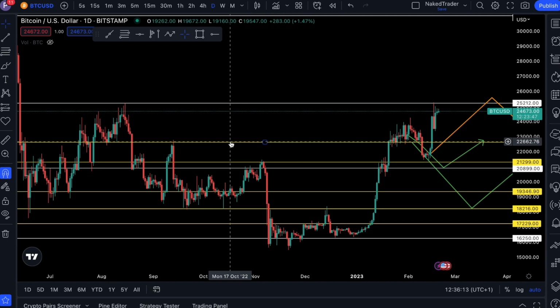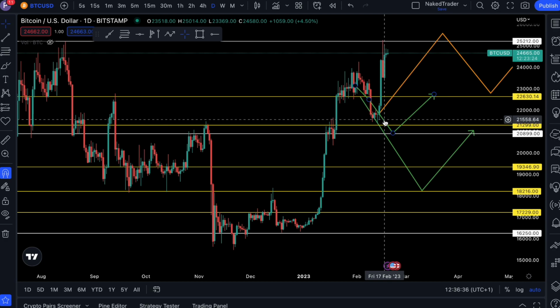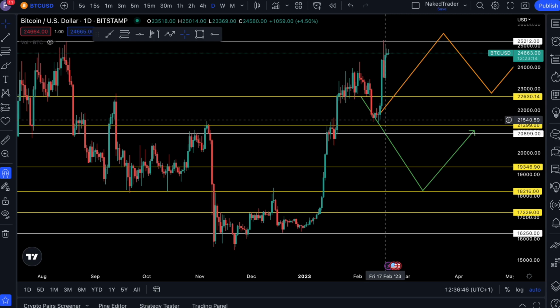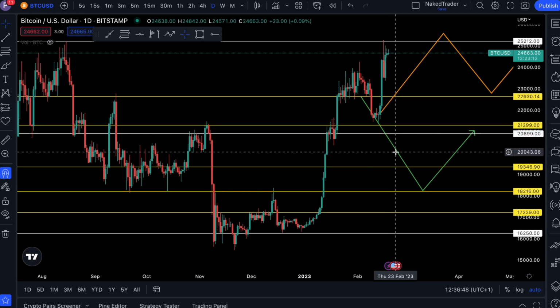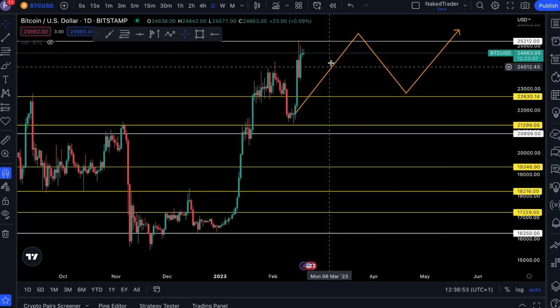I will make last week's chart visible. So what do we see from last week? Let's see what played out. This one got front-run because the low was higher than expected. So for now I will delete it. This one is also invalidated. This one is still in play.